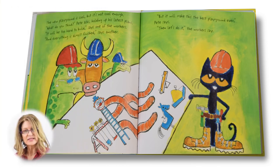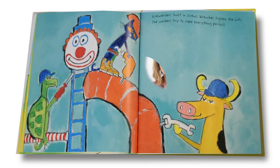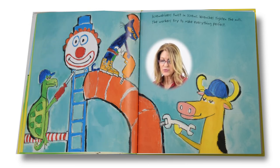The new playground is cool, but it's not cool enough. What do you think? Pete asks, holding up his latest plans. It will be too hard to build, says one of the workers. And everything is almost finished, says another. But it will make this the best playground ever, Pete says. Then let's do it, the workers say. Screwdrivers twist in screws, wrenches tighten the nuts. The workers try to make everything perfect.